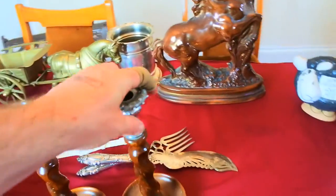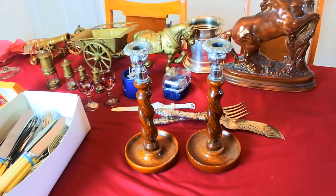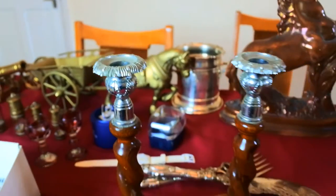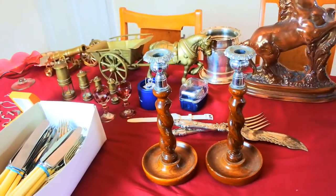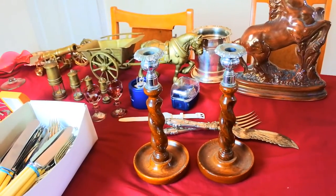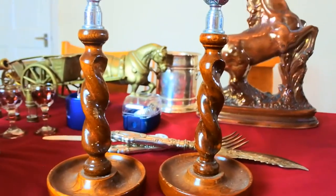Then we have a pair of barley twist candlesticks. These are not the best examples in the world. They're probably 1950s with the chrome tops. However, the 50s through to 60s, 70s is really making a comeback. But I've done a video on candlesticks where I talk to you about how I buy candlesticks. I put them away and I save them up all year. And then come Christmas time, I have a big splurge on candlesticks.